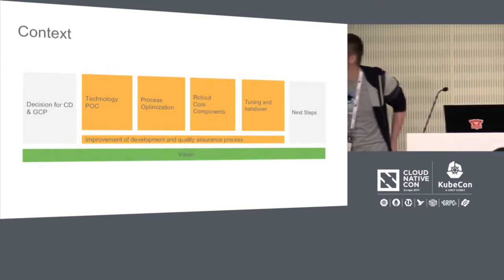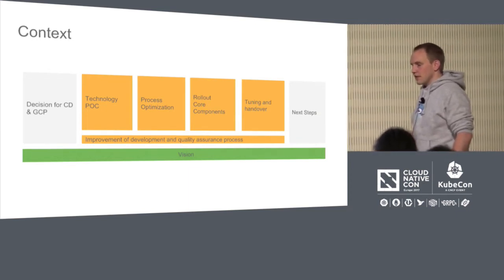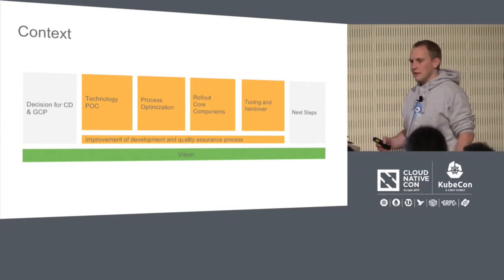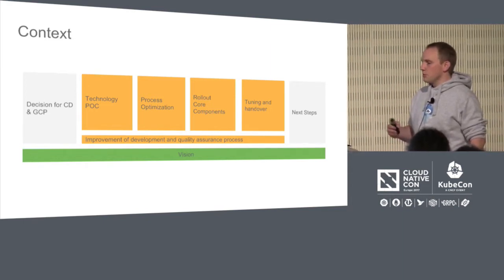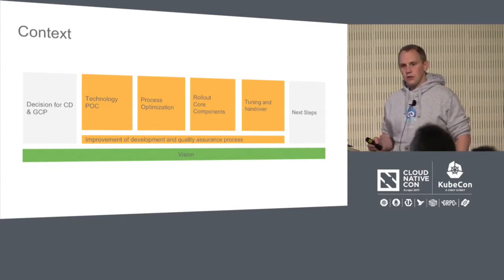So where does all this come from? When we got in contact with Conrad, there was the idea to be more flexible, to be faster in the development, to set up a proper CI/CD. And there was also the decision to move out from a managed data center into the Google Cloud.